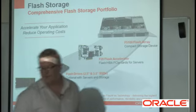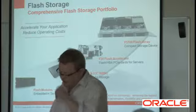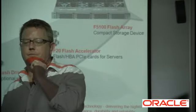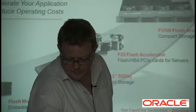So we have a comprehensive flash storage portfolio. Any questions, guys? Accelerate your application, reduce your operating costs. So basically all the database customers.